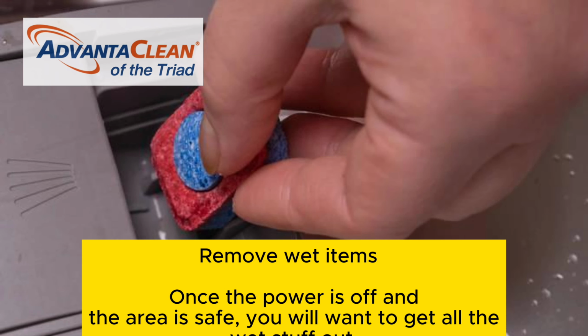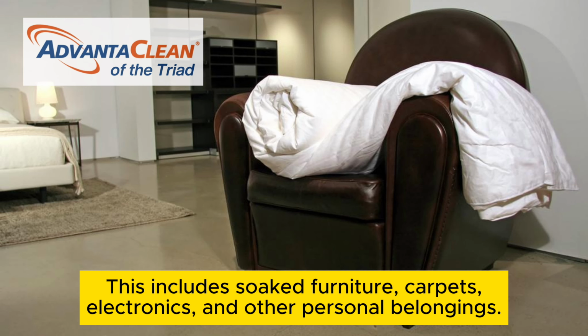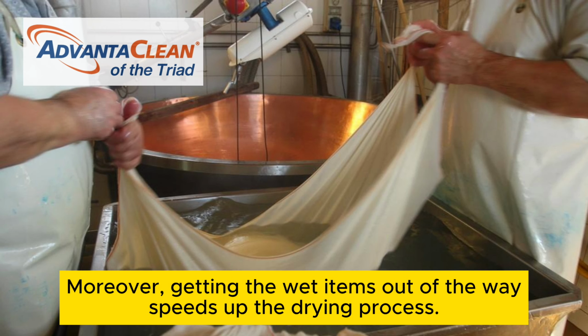Remove wet items. Since the power is off and the area is safe, you will want to get all the wet stuff out. This includes soaked furniture, carpets, electronics, and other personal belongings. The faster you can get them out, the better your chance of saving them. Moreover, getting the wet items out of the way speeds up the drying process.